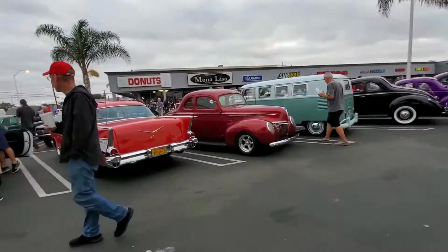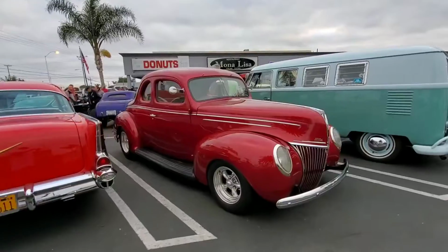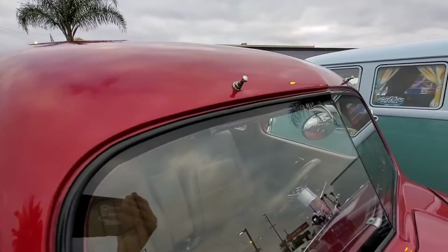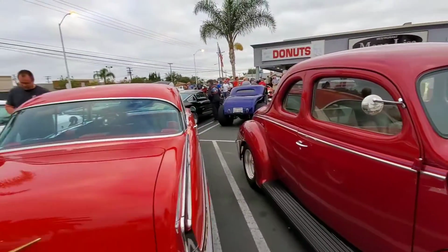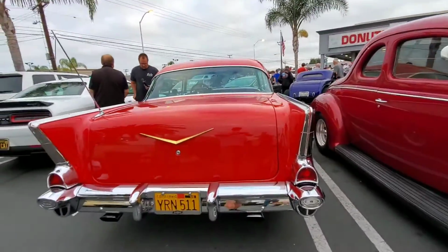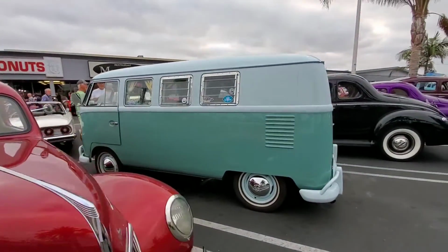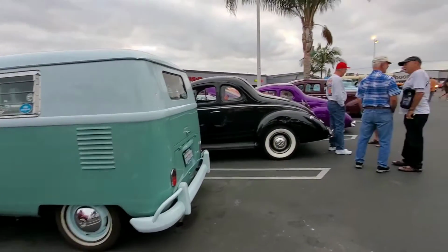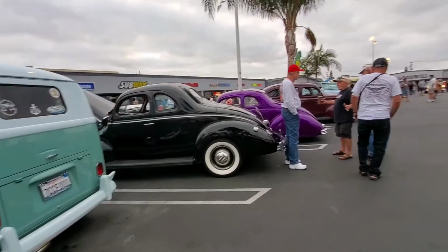5.7 Chevy. Okay, we got a 39 Ford. Now, you know why I know that? Look where the wipers are. They're up top. There are no wipers, you say, but that's where they would be. It is a 39 Ford. And a 57 Chevrolet. Another Volkswagen bus, mini windows, not a lot of windows, but it's a bus. And we got another 40 wrapped in wide whites, hubcaps.